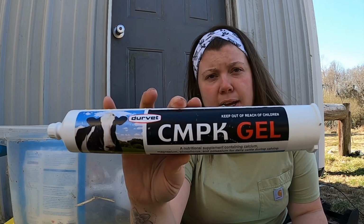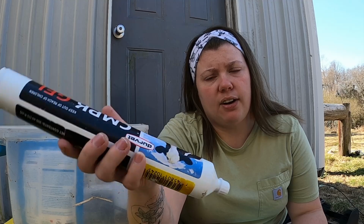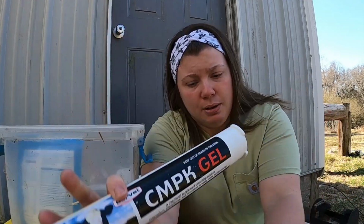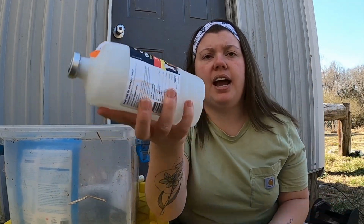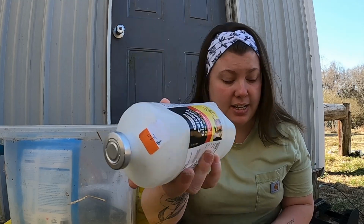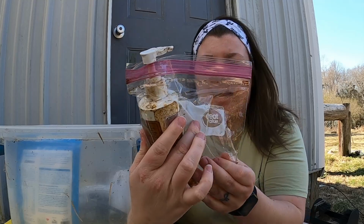The gel is if you think she may need a little boost. Calcium, if they are lacking in calcium, sometimes it can also cause premature labor. So I keep both on hand. I've never had to use this. You can see it's unopened, but I keep it just in case. This stuff is really messy, but it stays in the kidding kit.